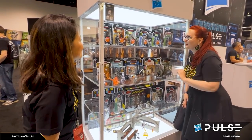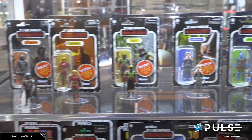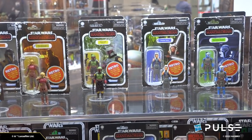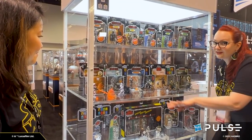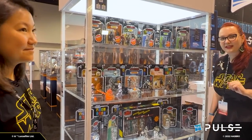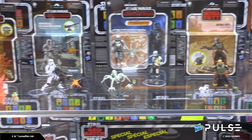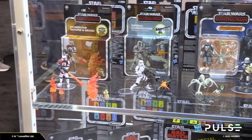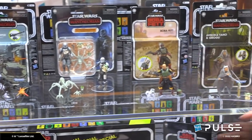I think Ahsoka might be my favorite. Boba's a close second, but these are just carefully sculpted to match the style of the world of Kenner and the original Star Wars toys. You can also see on the second shelf here our world building items for the vintage collection. These are awesome new products that we put together to expand your large accessories, your creatures, things that you can use in the vintage scale to build the world out.